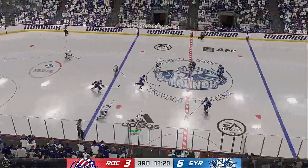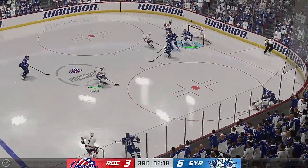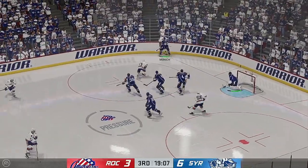Cheryl, your assessment so far. Syracuse finds themselves with a comfortable lead in the third period, and they've earned it. They've been the better team by far. Their opponent has been chasing the game. Now it's about closing it out.